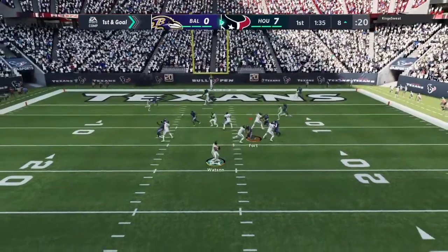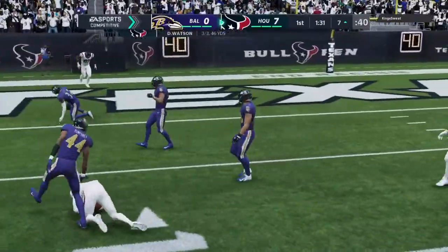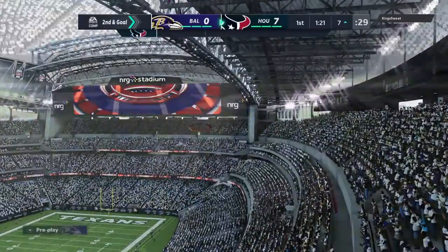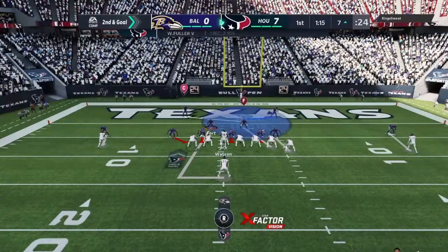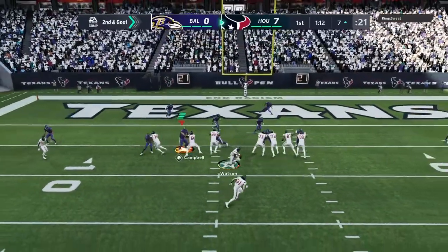Out of the gun, Watson. That is caught at the 7-yard line. And here he'll get it down to the 7. That catch good for only a couple. The line of scrimmage, the 7 now on 2nd and goal.